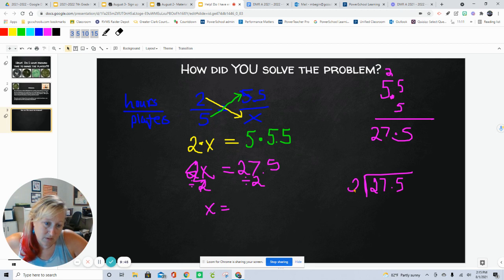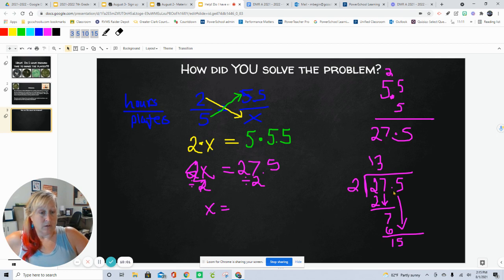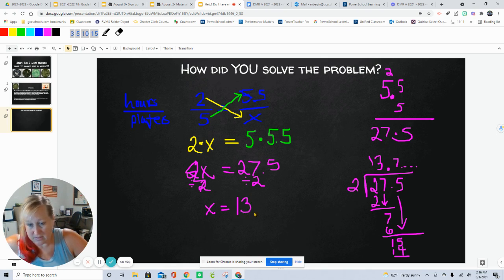Let's see. Got 1. Got 3. Then I get 15. Oh, I need this decimal point. So that's 13.7, so that's 14. And we're going to just dot, dot, dot because it's not going to turn out equal. Because it's figuring out how many plates, see, notice it's on the bottom. So we're going to make about 13 plates. 13.7 dot, dot, dot plates.